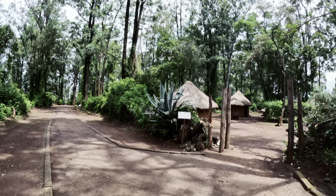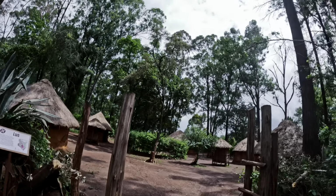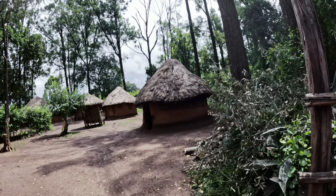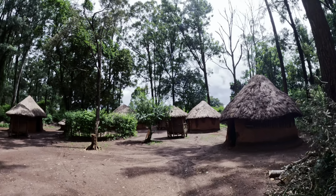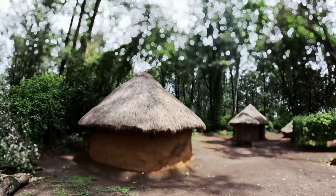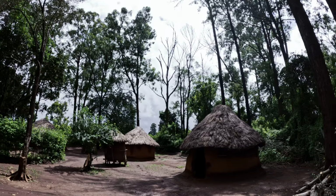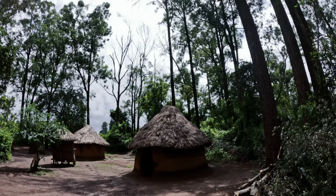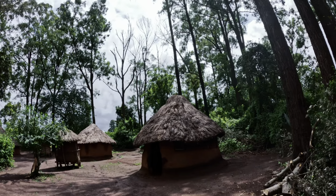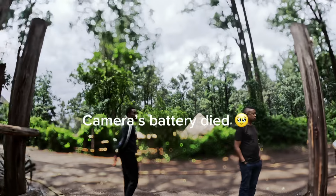The Luo is another tribe in Kenya. As you can see, the houses look similar to the Kuria. This is really interesting. I love this content, guys. I hope you guys are enjoying. One of these days I'm going to go to somebody's hut and show you how we used to prepare food in a house like that, a hut. I'll show you how we used to cook.